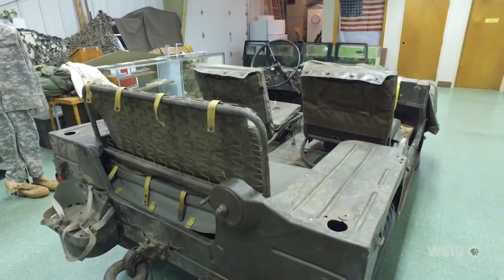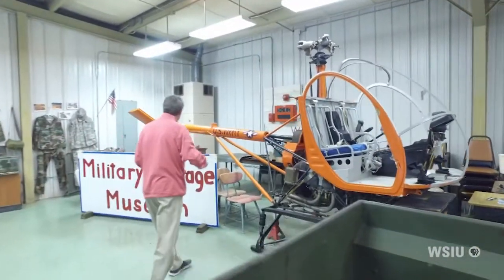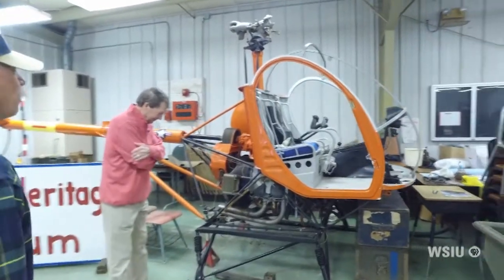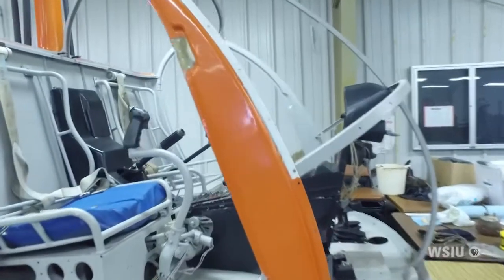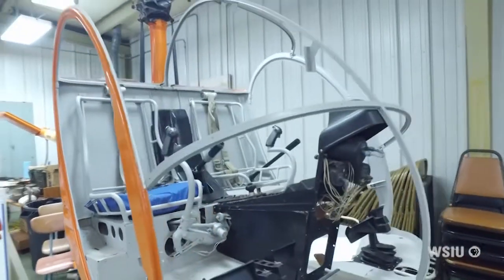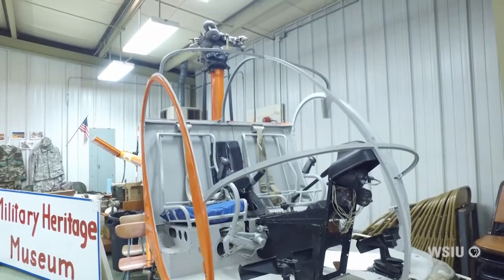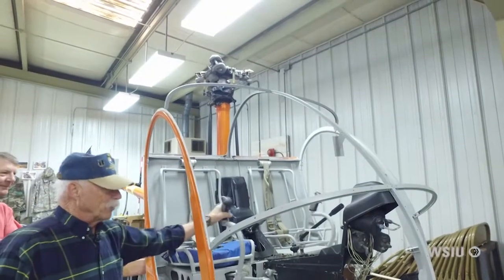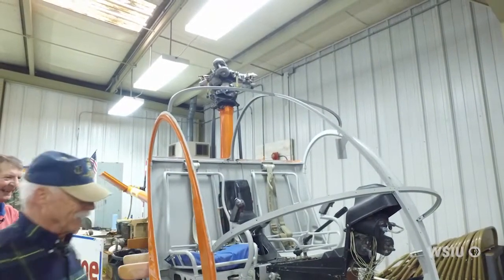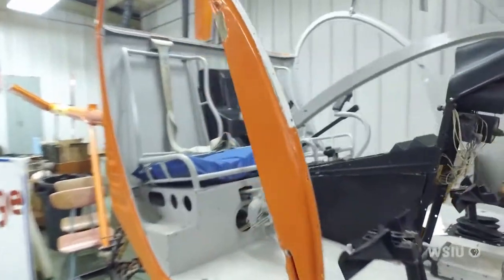Now, talking about hands-on, you also have school groups coming here, and the kids love this thing, don't they? We do have school groups in. We had the Griggsville Perry 5th grade classes in about 2 weeks ago, and one of the real attractions, even though we don't have the rotor blades and the glass in it yet, which we will have at some point, is that they like to get into this, sit in the seat, and pretend to be a helicopter pilot. They can move all the controls, and they did move all the controls.